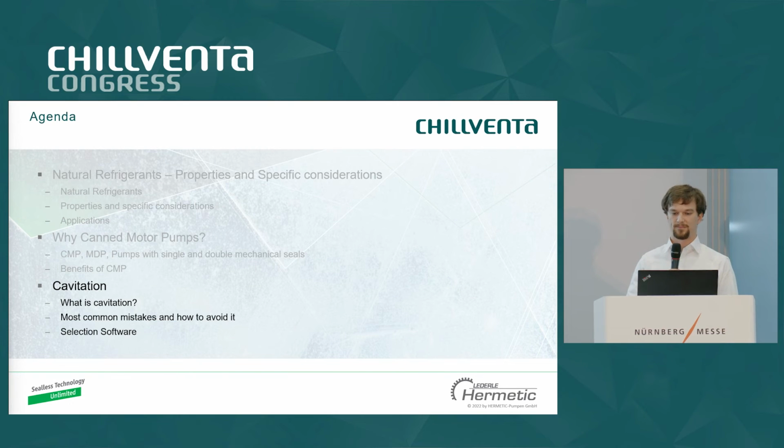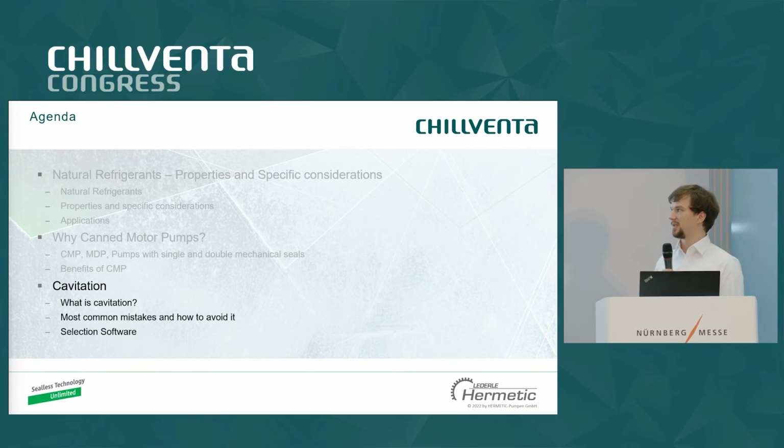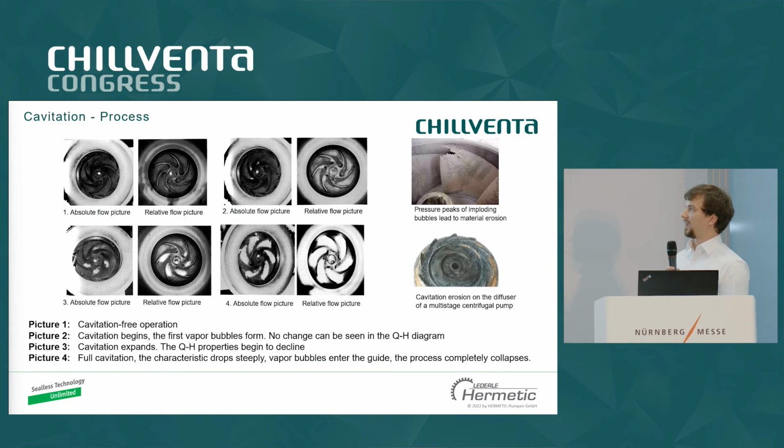Coming to cavitation, the last point, it's the most common pump failure itself. And I just want to give you some hints how to avoid it. But in the first step, what is cavitation? Cavitation is the partial evaporation of liquid in a system through which it flows. A cavity, a bubble filled with vapor, is created when the static pressure in the flow drops locally to the saturation pressure of the medium due to increased flow speeds. So some liquid evaporates, and then the vapor implodes.